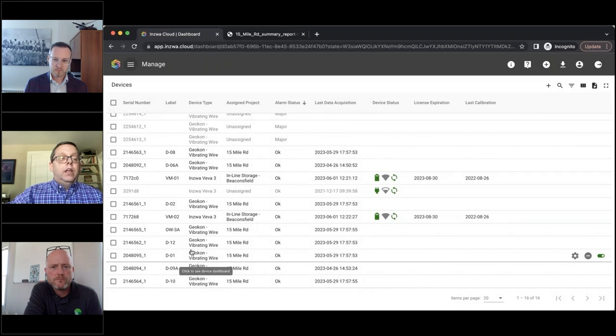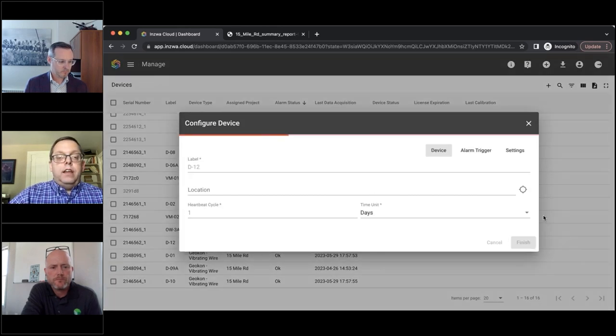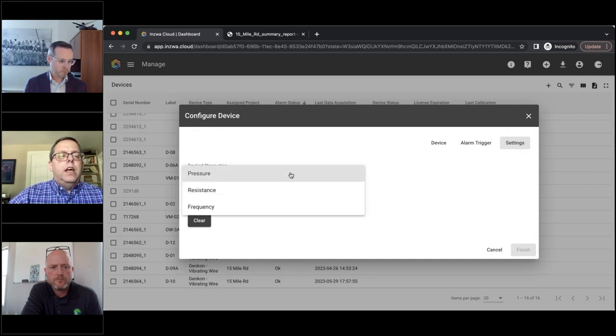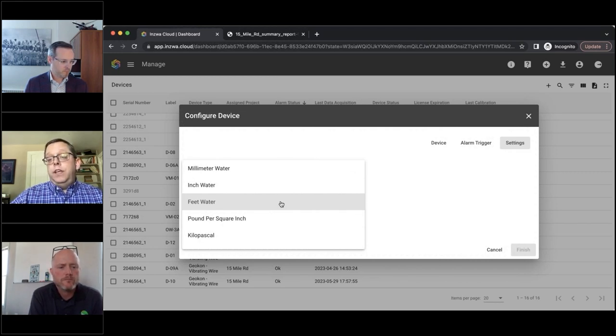in this device dashboard. One of the things that I really like about the GeoNet system is the fact that it provides engineering unit data for you. We make that available for selection in the device configuration. So here in one specific device, if I go to settings, I have a couple of dropdowns that allow me to select what type of data I'm interested in tracking and what type of units I'd like. All of this information comes from GEOKON via the API, and these are the engineering units that they make available through that API to Inzwa Cloud.